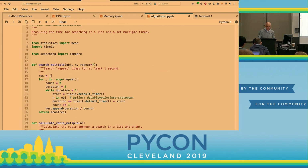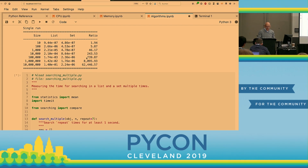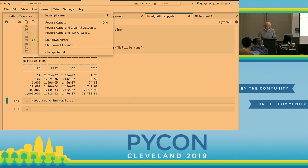One more and then we are through. No, 10 million. Yeah, we see now this is 100,000 is now 7,000, and here it used to be only 700, so it's a factor of 10 difference. Yeah, since my lookup in my set is so fast that my measurement is doing this. It's good now. The last one.